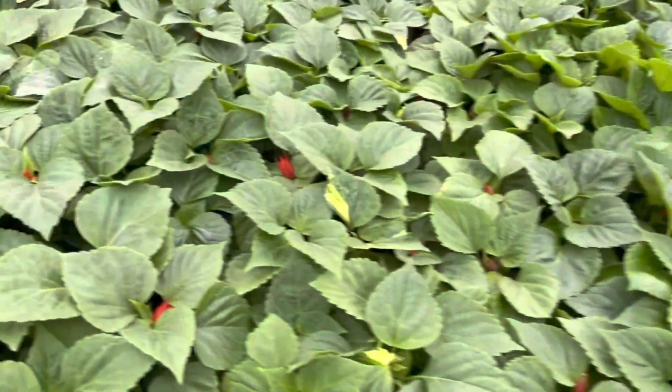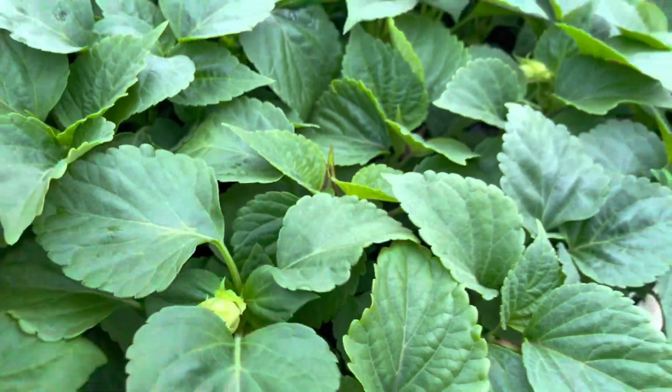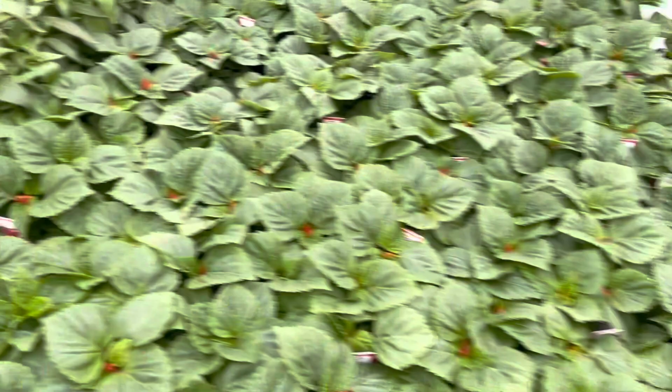Okay, and then we're into some salvia. Again, a non-traditional bloom. This one's starting to pop out here, but equally as important. Lots of different colors into it.